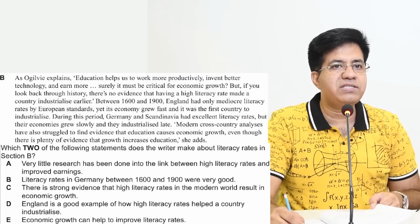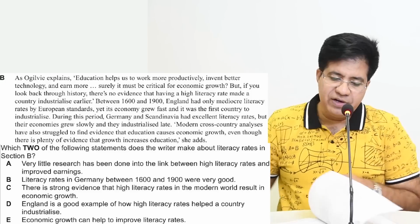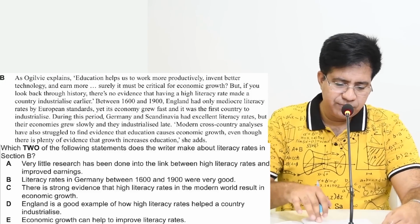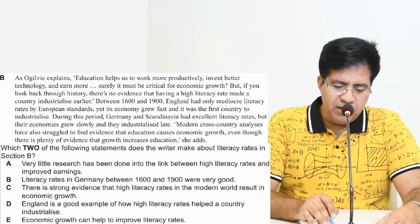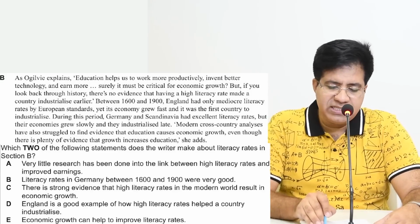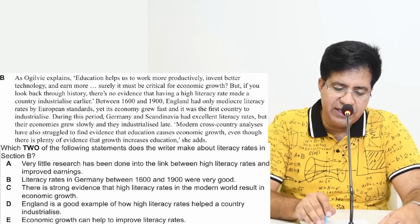Once you find one correct answer, now we read the second part, and then we will read on. So please come back to the passage. I'm reading it from the third last line. Modern cross-country analysis. Found it? Yes. It's the third last line, paragraph B, because they mentioned section B already.